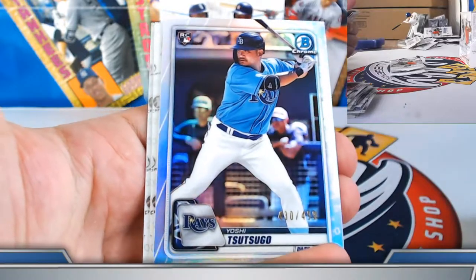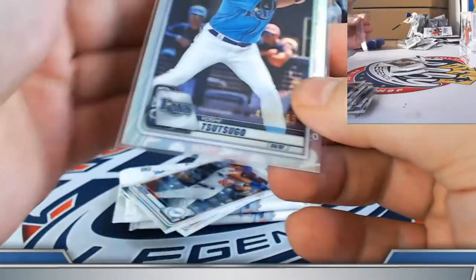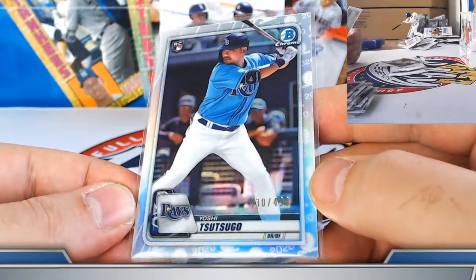No, but a nice Yoshi Tetsugo. Puts the Tetsugo spot on the board. I thought it was an Arizona for a second. Congrats on this one. 430/499.